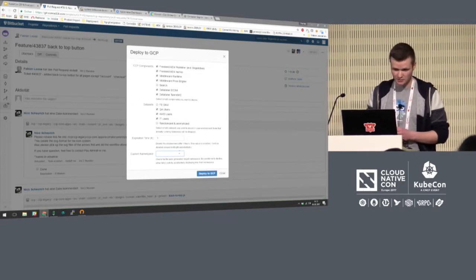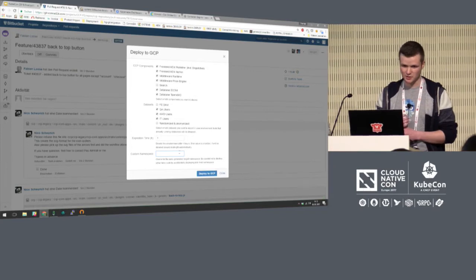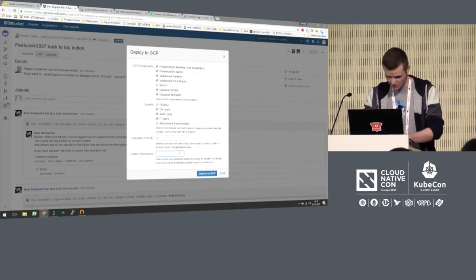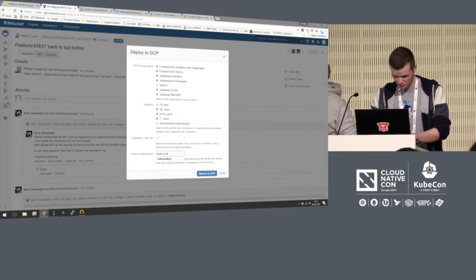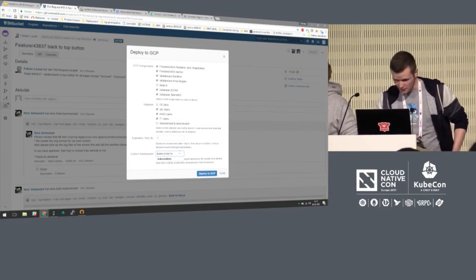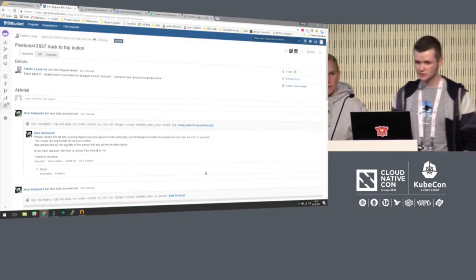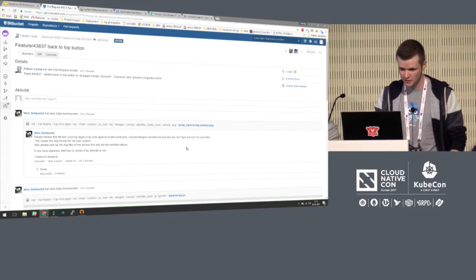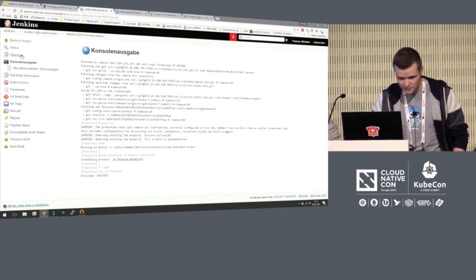So here I can create a custom namespace, but normally the namespace is named by the feature branch. Here I type a custom namespace, kubecon demo, and will deploy that. Nothing will happen here. The developer will get an email that the deployment has started, but we can look into our Jenkins.